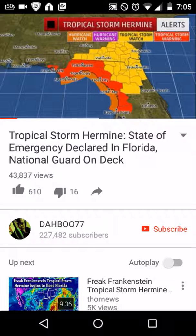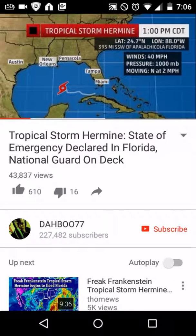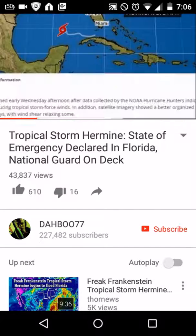Now, as you can see here, a hurricane watch around the Big Bend area of Florida. Obviously, no, because it's not a hurricane, but there is a tropical storm watch all the way back up through Jacksonville, as you can see, over to the eastern coast. Now, this newly named Hermine has roughly 40 mile per hour winds, and it's expected to shift from where it's sitting right now and bow right back toward that bend in Florida.